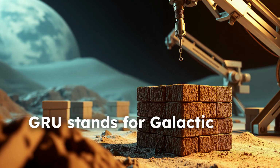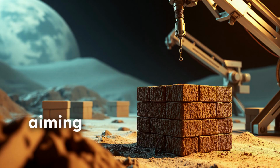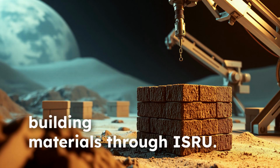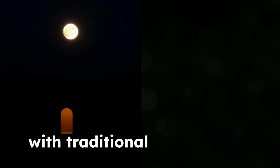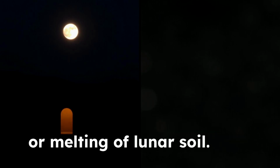GRU stands for Galactic Resource Utilization, aiming to turn lunar regolith into building materials through ISRU. ISRU could dramatically cut energy needs compared with traditional sintering or melting of lunar soil.